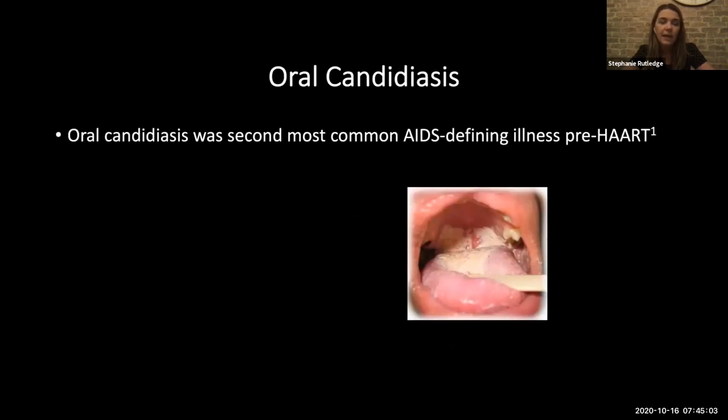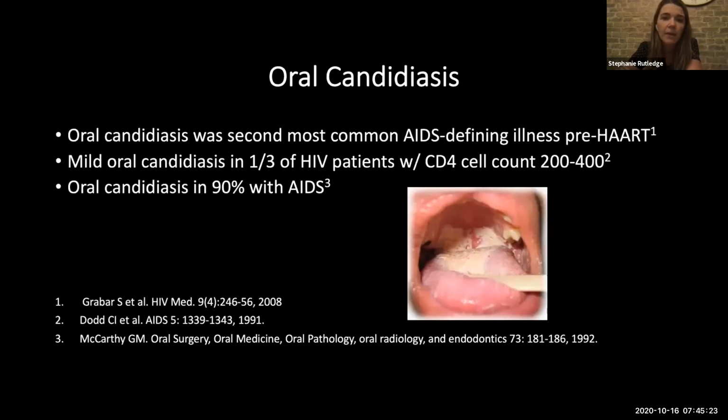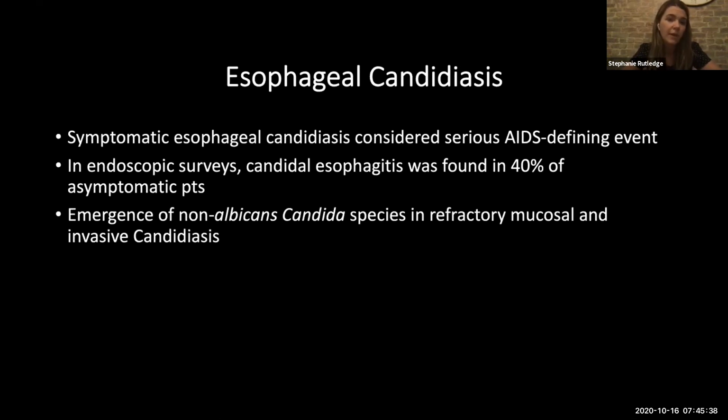Oral candidiasis was one of the most common AIDS-defining illnesses before antiretrovirals. And you can see, even if you have a CD4 count of 200 to 400, about a third of those patients will have some mild candida in the mouth. And if you have AIDS, 90% of those patients will have oral candidiasis, so very, very common. Esophageal candidiasis is considered an AIDS-defining event, or it was in the past, less so now. In endoscopic surveys, however, you can find esophageal candidiasis in about 40% of asymptomatic patients with HIV.